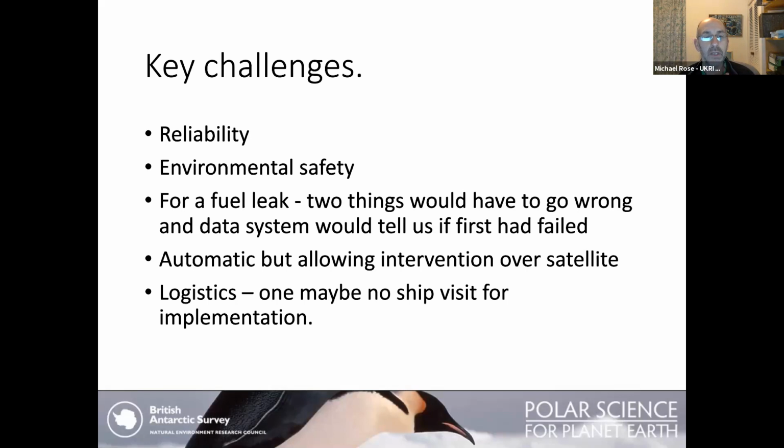And the sort of philosophy that we took there was that if anything that we could think of could possibly go wrong, it wouldn't make a fuel leak. There'd be something else that would protect us. And if any of those layers of protection failed, we would know that they'd failed because we were monitoring them in some way, either with data system automatic measurements or with cameras.